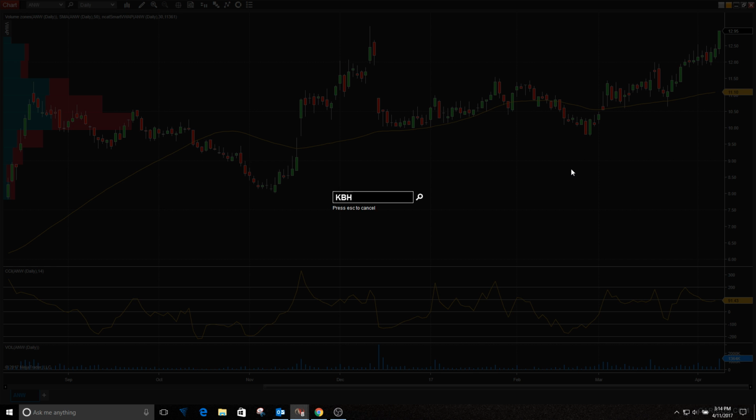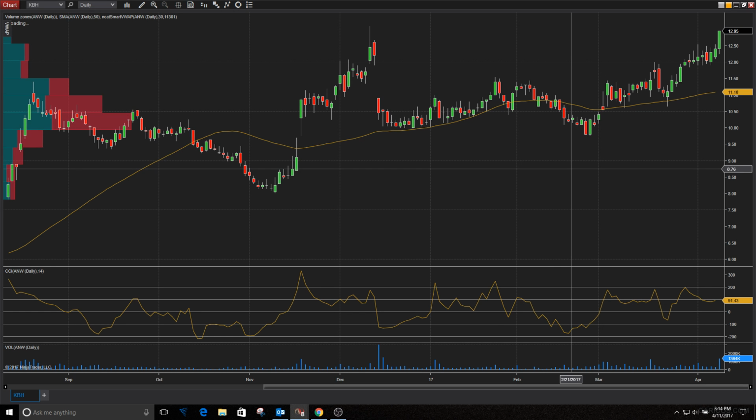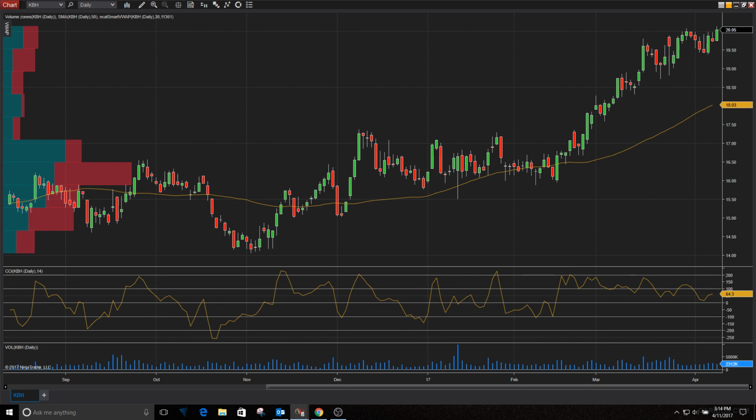Then you have one that you should all know, KB Homes, the home builder, and we're going to let this one load up. Got over 20 on a serious push since Valentine's Day, pretty much. Stock down at 16s, pushed up over 20. A little bit of a consolidation here, perhaps, 19.50 to the 20s, but volume stayed kind of decent.